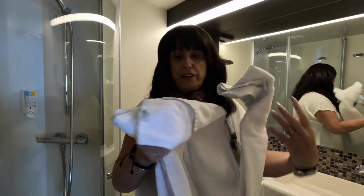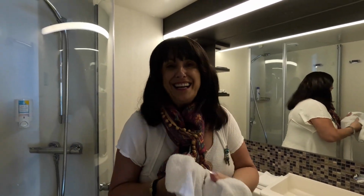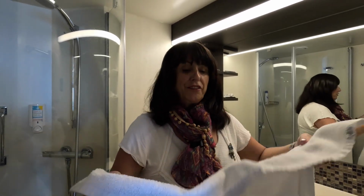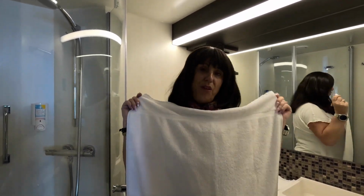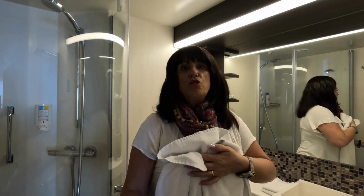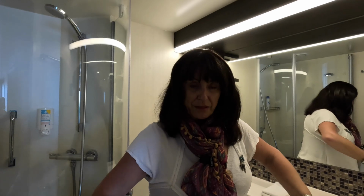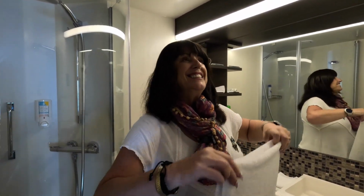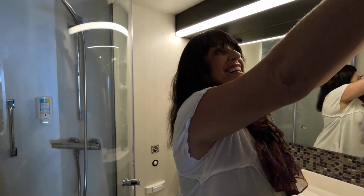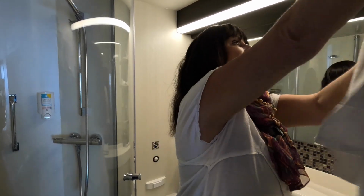The towels are lovely. They're nice and soft, and they're good drying towels. They're not very big, and you do only get a hand towel and one bath towel, but they will bring you more. Just ask your cabin attendant. They're happy to bring you as many towels as you need. We found another set under the bed in a bag, actually, so whether that's the same in all the cabins, I don't know, but certainly there's a full set spare under the bed in our cabin. But they will bring you fresh, and they'll bring you extra.